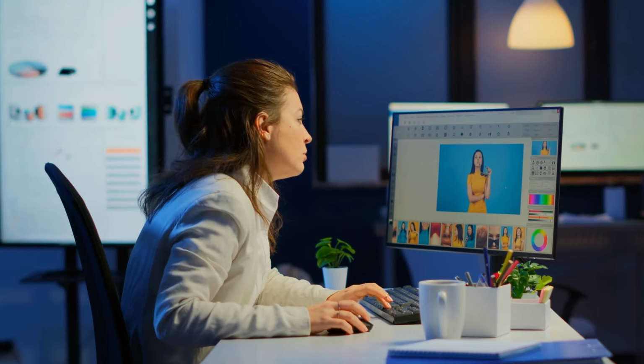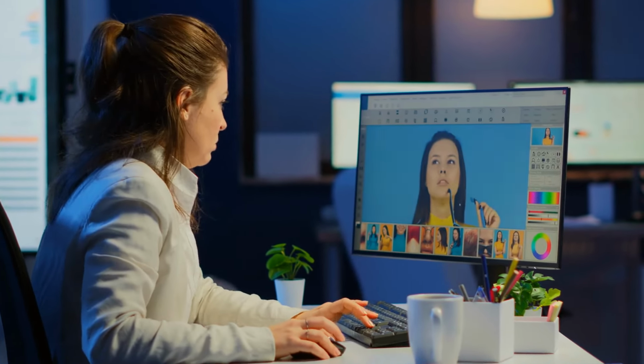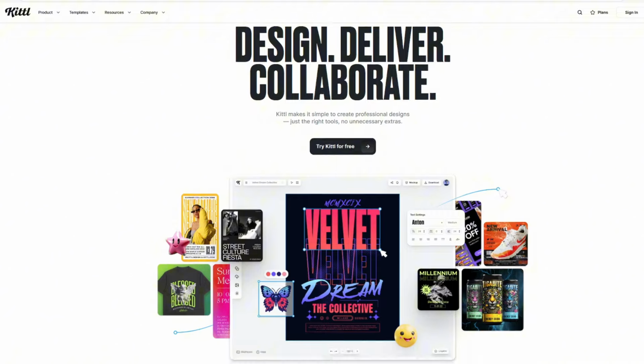You don't need design experience. You don't need an expensive computer. And you don't need to spend weeks learning complicated software. AI tools like Kittl do most of the work. You just need to know how to use them.